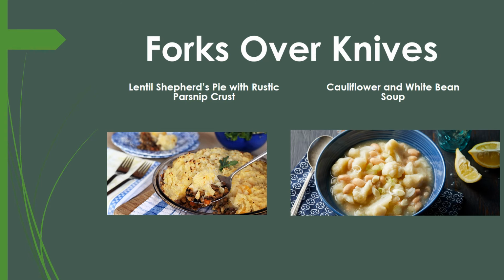So the first one is entitled Lentil Shepherd's Pie with Rustic Parsnip Crust. Take a look at the picture. Looks delicious, yes. Now, the second recipe is Cauliflower and White Bean Soup. Looks delicious, yes. Now, do me a favor, guys. If your mouth is watering and you are intrigued by one, if not both of these recipes, then go ahead and click on the description box. Why? Because I'm providing you with a direct link to each recipe.